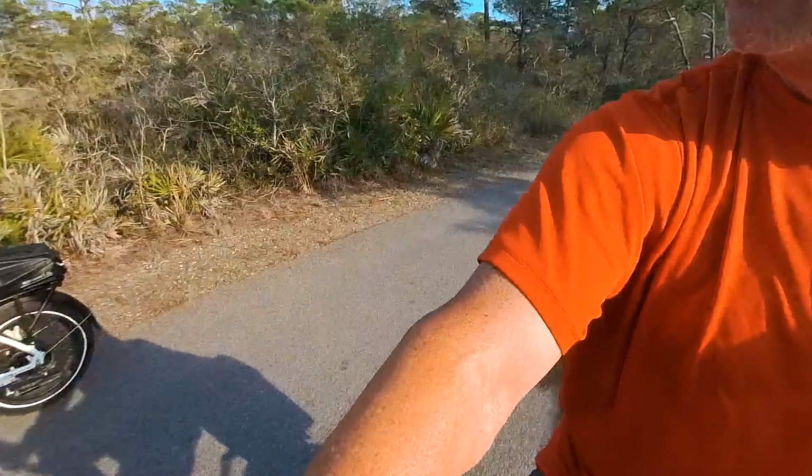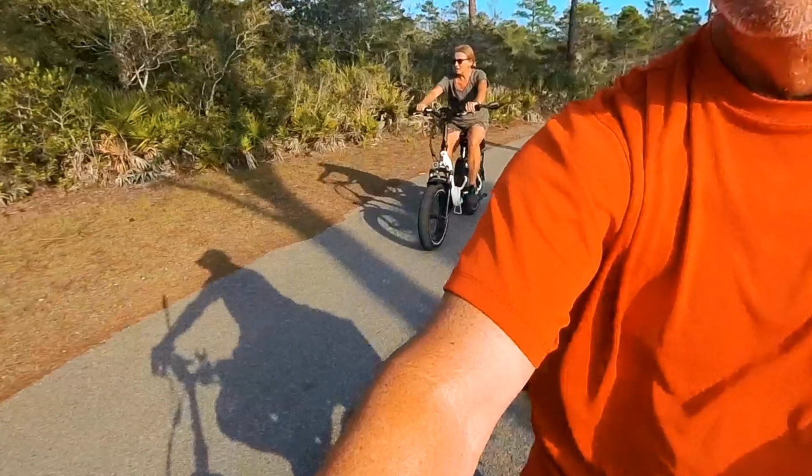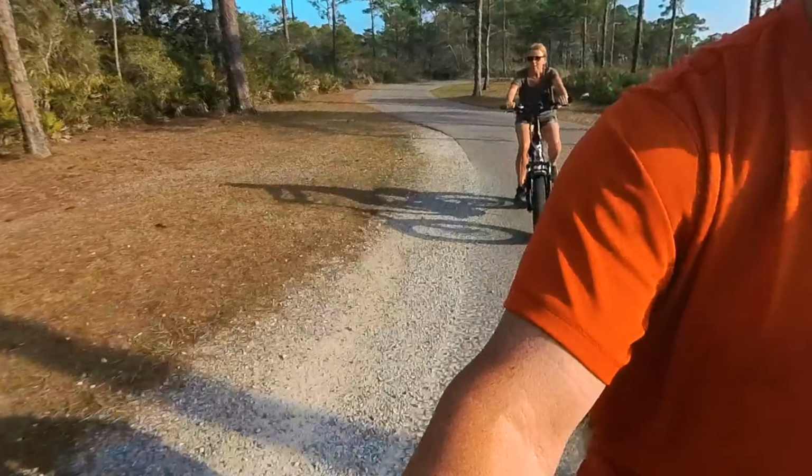She look okay? She hanging off? We're riding on sandy trails and she's hanging off the side.